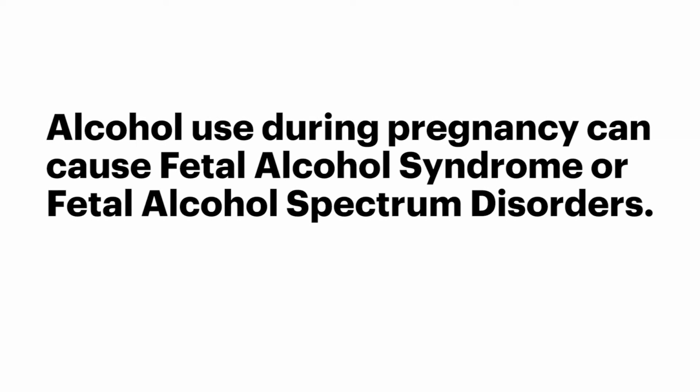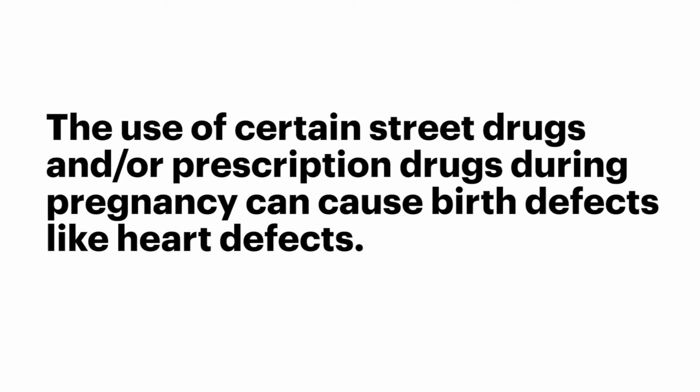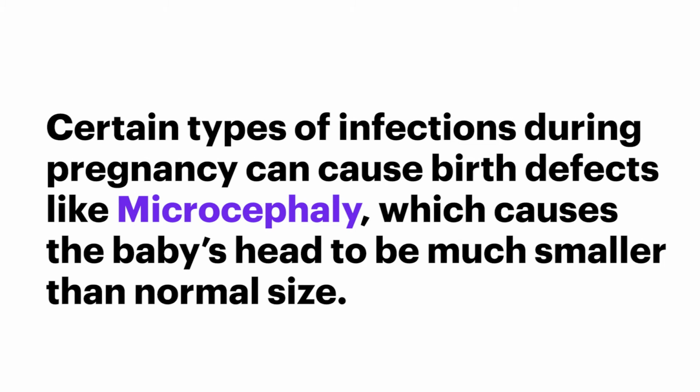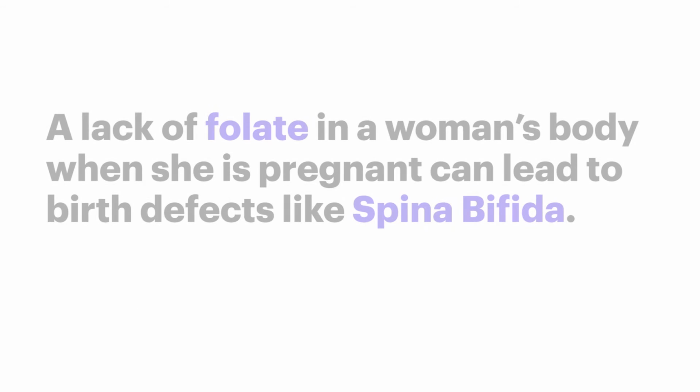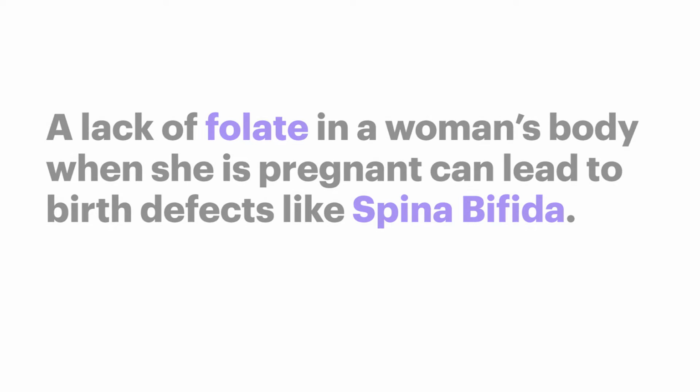And beyond genetics, we do know some causes of birth defects. For example, alcohol use during pregnancy can cause fetal alcohol syndrome or fetal alcohol spectrum disorders. The use of certain street drugs or prescription drugs during pregnancy can cause birth defects like heart defects. Certain types of infection during pregnancy can cause birth defects like microcephaly, which causes the baby's head to be much smaller than normal size. And a lack of folate in a woman's body when she is pregnant can lead to birth defects like spina bifida.